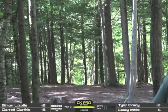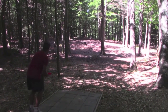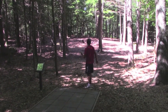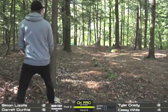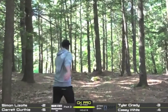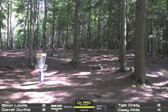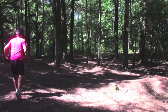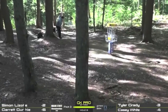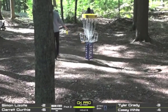Simon goes with the backhand turnover, catches an early tree, but he should be in a fine spot. I go with a flick, throw it a little higher than I wanted to, and I think it catches a little bit of the shrubbery up there, but it should be fine again. A lot of these holes here in Pineland Farms are like you're okay with taking a par because they're very tough birdies, and they're very easy bogeys. So there I am, parking it for par. Simon taps out his par, and just pars overall on this hole.